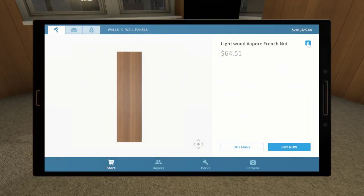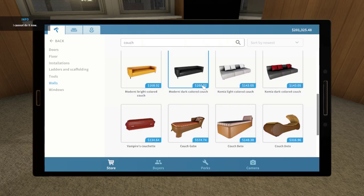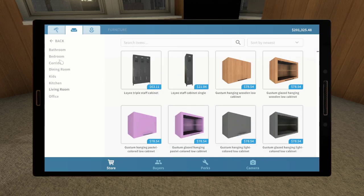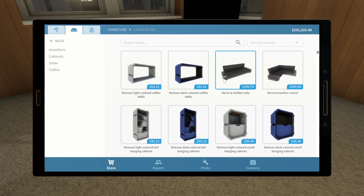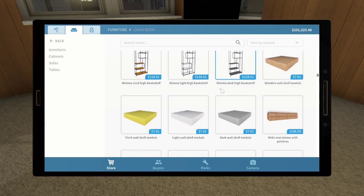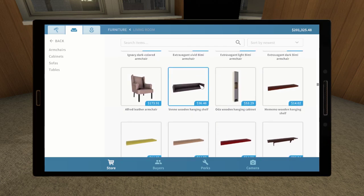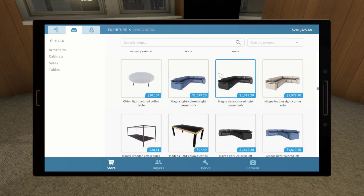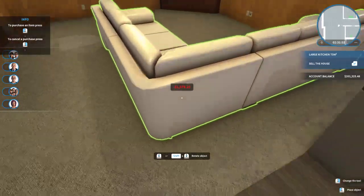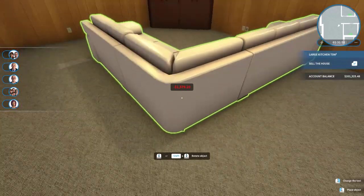Let's get a couch in here. I need a good size couch. Furniture. Living room furniture. Gonna need a couch. A nice sized couch here, please. What is that? Hanging shelf. Oh, I thought that was a couch. Bit big.